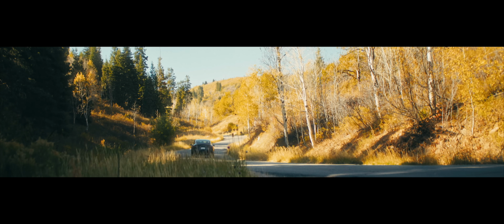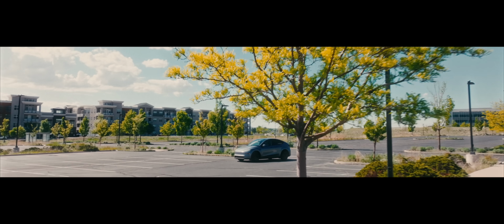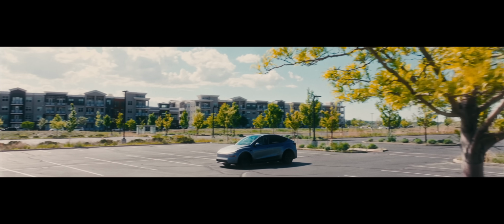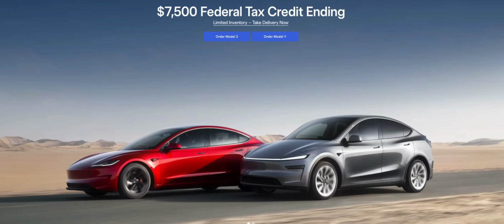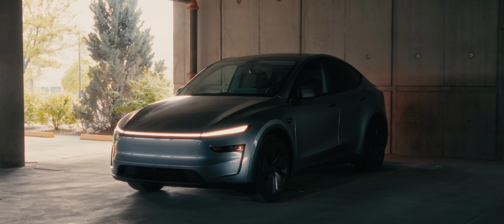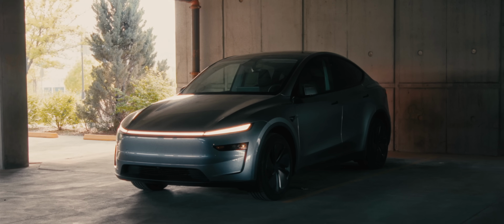Time is running out. Here in the United States on September 30th, the federal tax credit if you are in the market for an EV is going away, meaning $7,500 might be added back on to the price you were expecting to pay if you were to buy right now. And that's gotten a bunch of us thinking, myself included, is this the time to pull the trigger? Is this the time to buy?